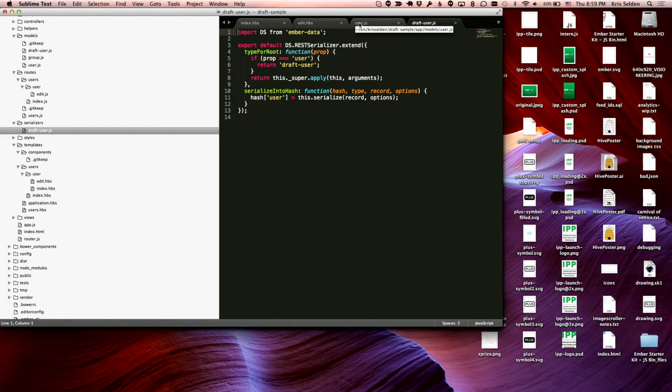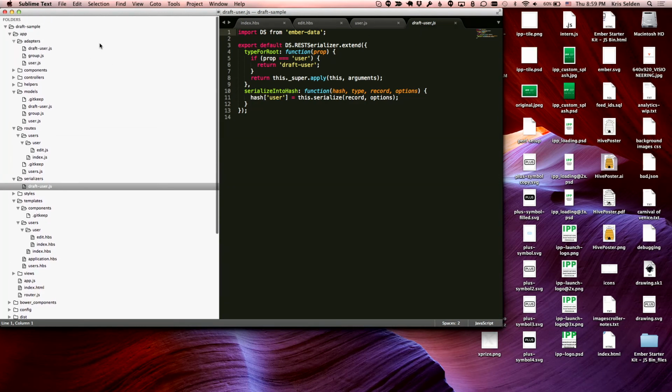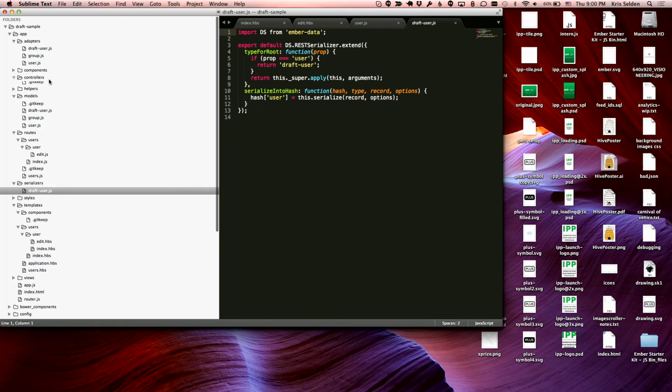Hey Kris, do you want to just set up the problem for everybody? If they don't know buffered proxy, what's the problem that this solves? Save and cancel. Basically, this is just a hack to fork the record in Ember Data, and I guess I'm just really bad at Ember Data.